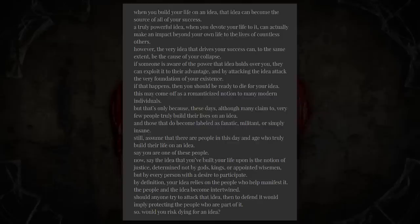This may come off as a romanticized notion to many modern individuals. That's only because these days, although many claim to, very few people truly build their lives on an idea. And those that do become labeled as fanatic, militant, or simply insane. Still, assume that there are people in this day and age who truly build their life on an idea. Say you're one of those people.